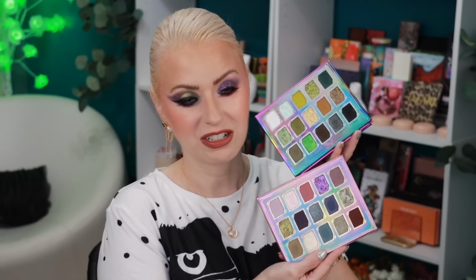I think that either one, guys, either one of these palettes is going to fit in perfectly into your makeup stash. If you want more green, then you're going to go for this one. This is the Stone and Rock. And if you want something a little bit more blue, a little bit more cool tone, then you're going to go for the Jewels and Gem palette.